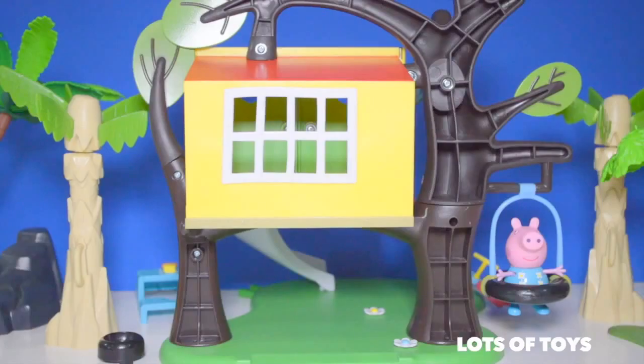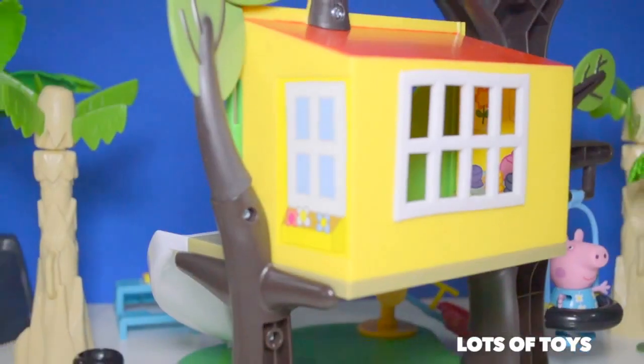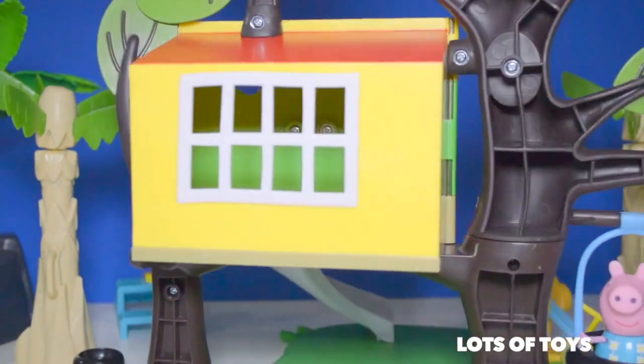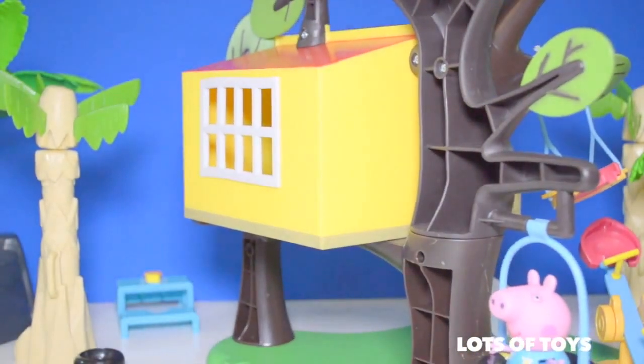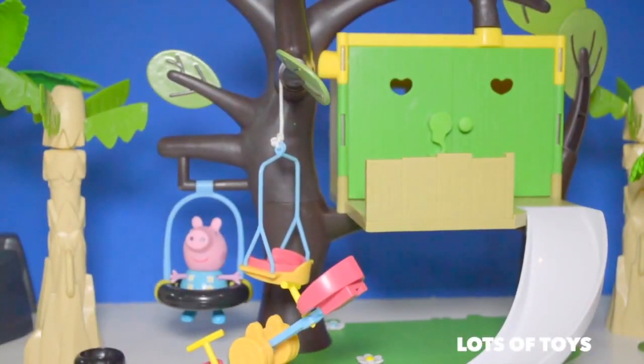So here's Peppa Pig's treehouse. It's a different take on her old treehouse. It's a more modern and spacious house. It's super fun. So let's go ahead and take a look at it. There are a lot of fun things at this treehouse.